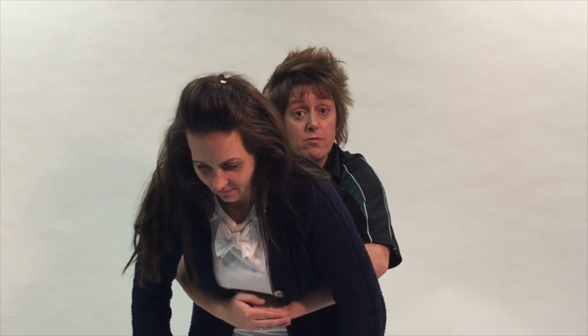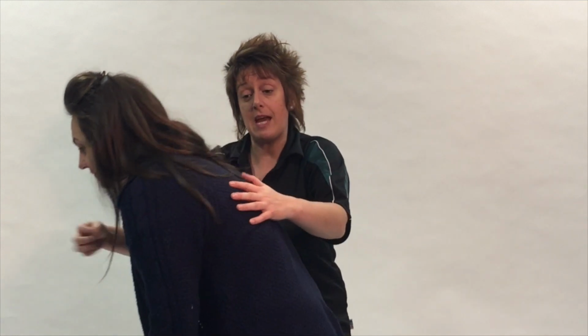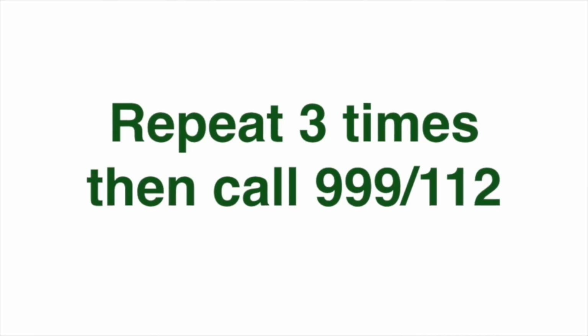Obviously I'm not doing this for real because this person isn't choking. And if I do this for real, it actually causes some internal damage. Up to 5 of those. If that still hasn't worked, I turn them around again, and again I repeat the whole cycle. Up to 5 back slaps, up to 5 abdominal thrusts. I do 3 cycles of this, then I will call 999. The casualty is probably going to go unconscious by that point, and that is when I need to be able to begin CPR.